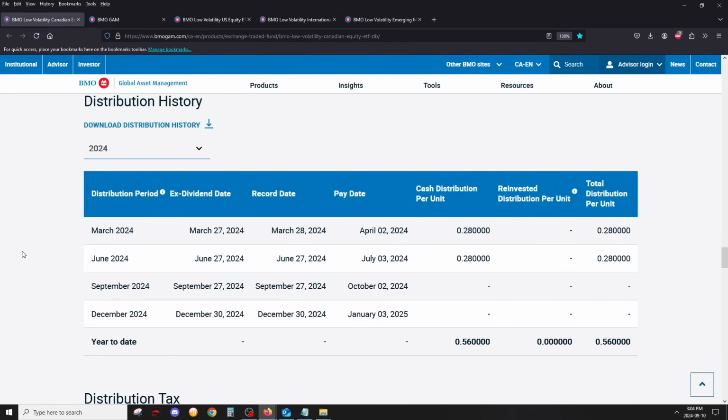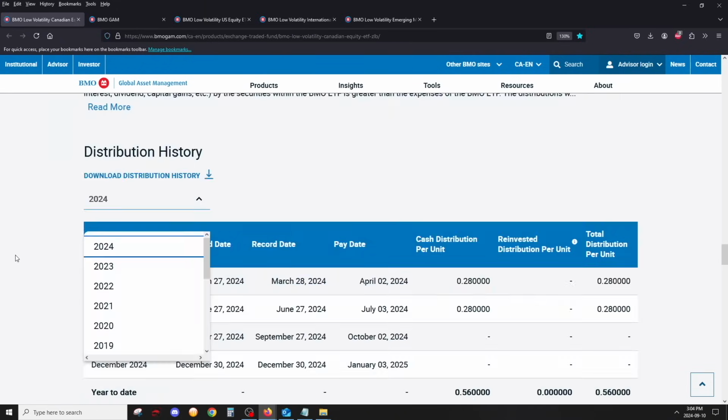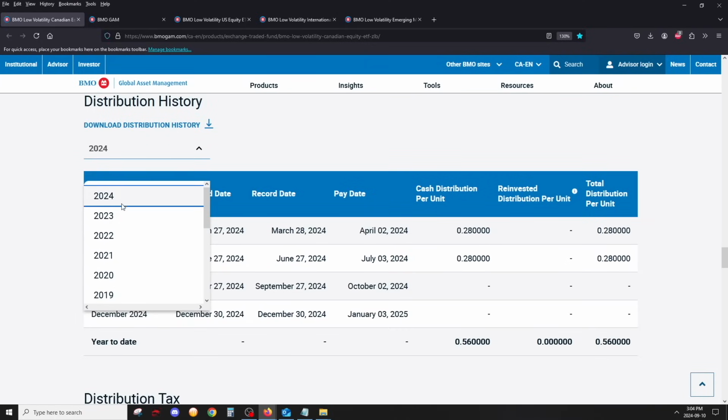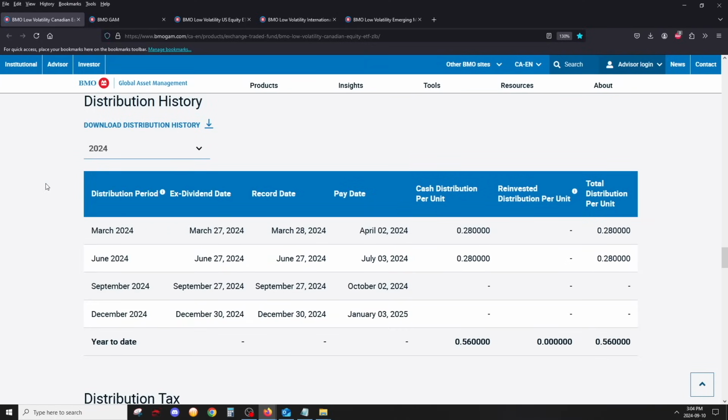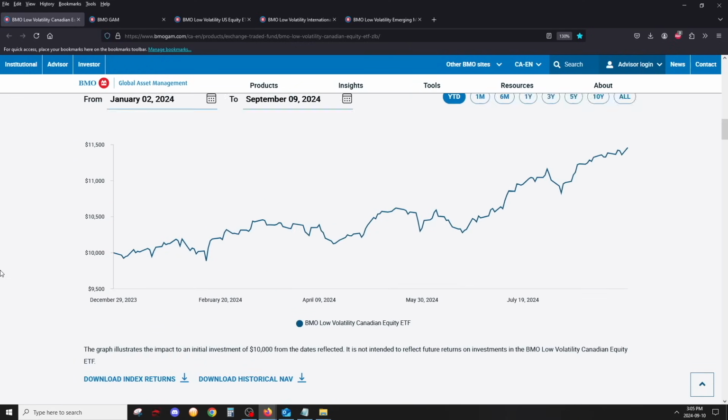If we scroll down and look very quickly at the distributions, you could see the entire distribution history here. You could scroll throughout the years, starting from 2011 all the way to 2024. And I'm not going to show it in detail, but the distributions have only either stayed the same or increased over time. They never reduced the distribution, which is very interesting here. And a positive definitely for investors.